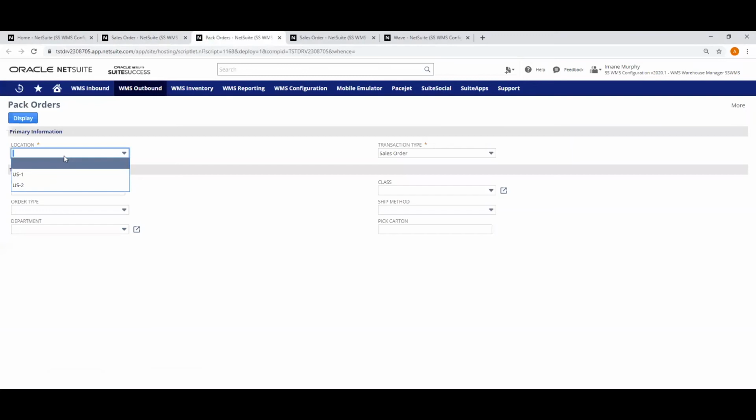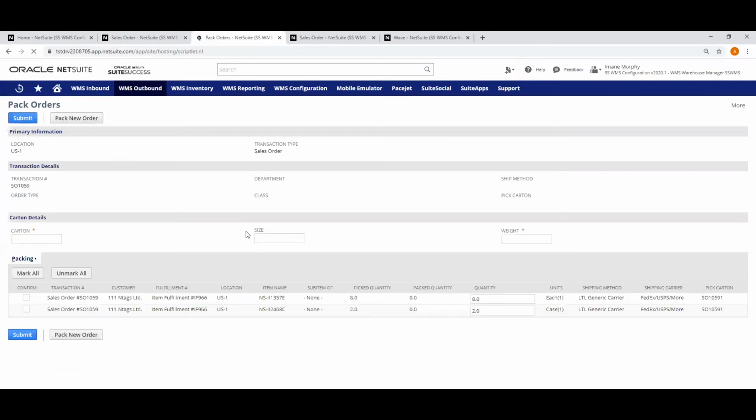Select the location in which I'm packing. Here I can enter whatever criteria is relevant. Most common is going to be the transaction number or that pick carton, which I can enter over here as well. The system is going to return to me the relevant packing details. I can, as a packing resource, confirm that what is systemically picked is physically sitting in front of me for packing.